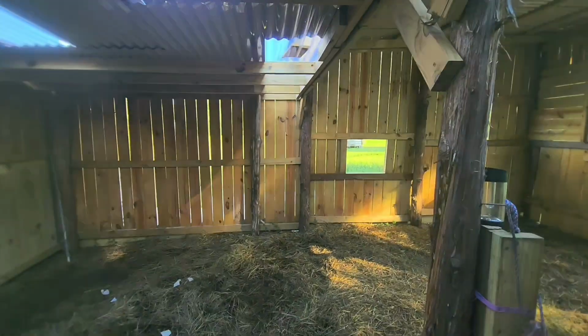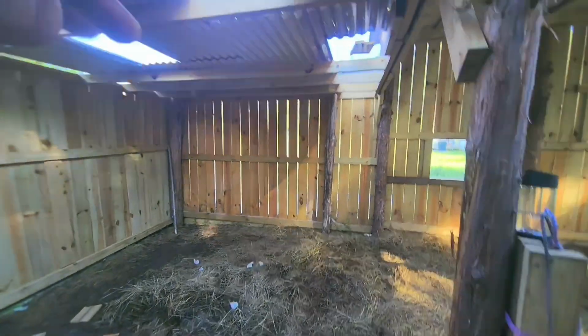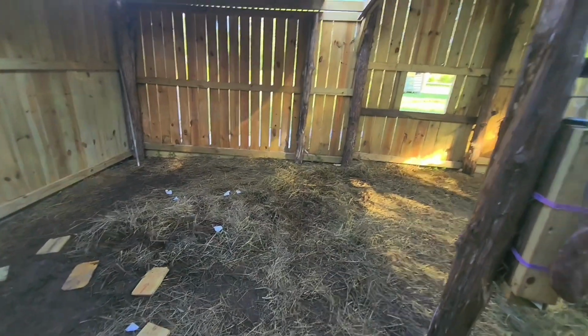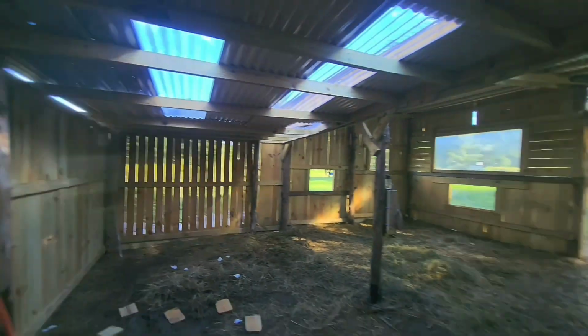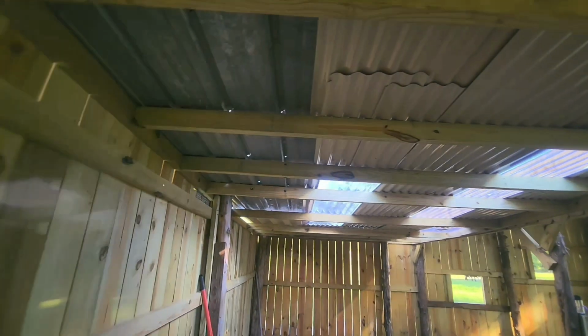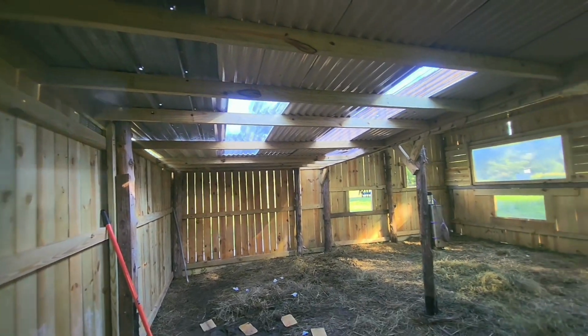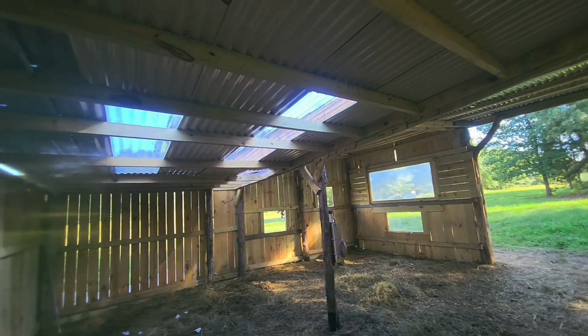I got one there because Corky tends to kind of chill right there, and I want him to get some light if he don't feel like going out. And then this one, Star seems to chill about in this section. But I got the entire roof on the barn just about done. I need probably about 6 more pieces to finish out this roof, but I really do like it. I like the look of it.